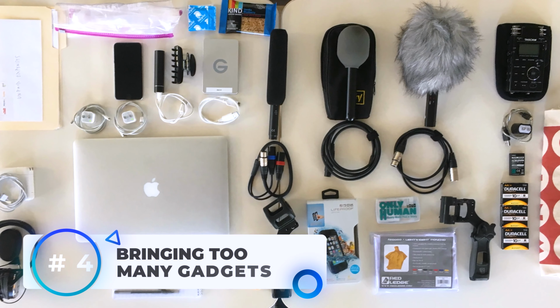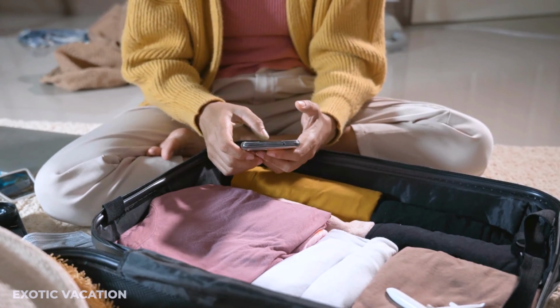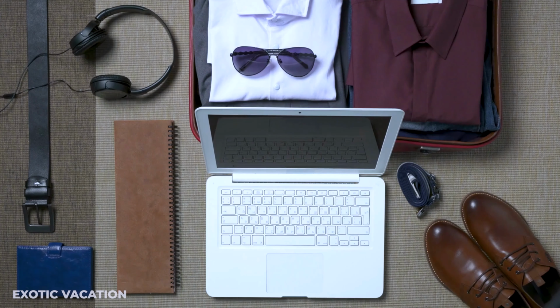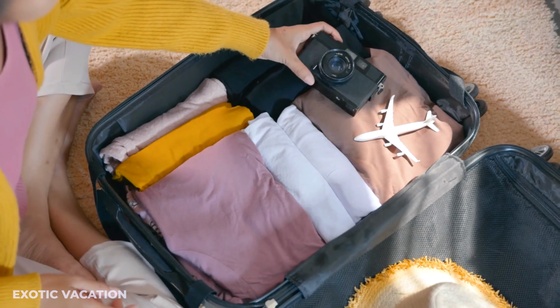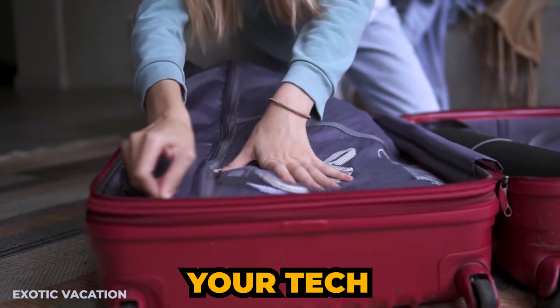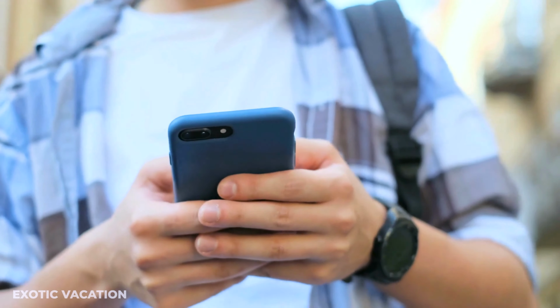Mistake number 4. Bringing too many gadgets. Between your smartphone, camera, tablet, and laptop, it can get pretty crowded in your bag. Unless necessary, try to streamline your tech needs. Your smartphone alone can cover most bases.